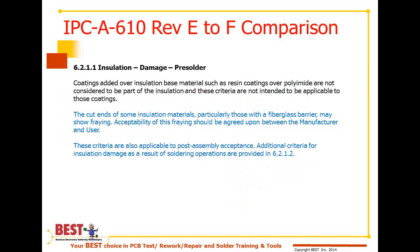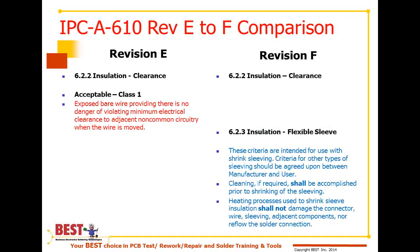Then we jump to 6.2.1.1, talking about insulation damage or pre-solder. We've added to it the cut ends of some insulation materials, particularly those of fiberglass barrier, may show fraying. Acceptability of this fraying should be agreed upon between the manufacturer and the user. This criteria are also applicable to post-assembly acceptance. Additional criteria for damage is in 6.2.1.2.